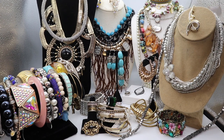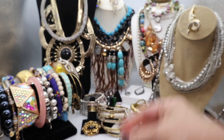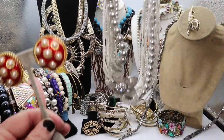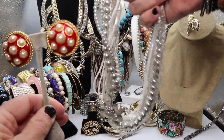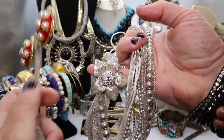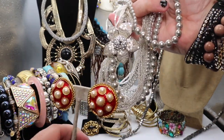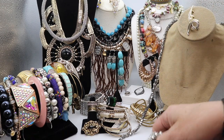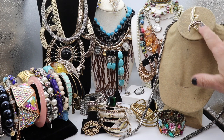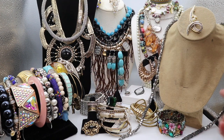So here's a nice, sort of pave rhinestone piece. Here is, again, the idea of the torsade, multi-strand pearl. This necklace is beaded and rhinestones, and just the idea of mixing and matching and the colors also lovely together. A nice pin, sort of has like a David Yurman kind of look to it. It's not Yurman, but it has that sort of feel to it.